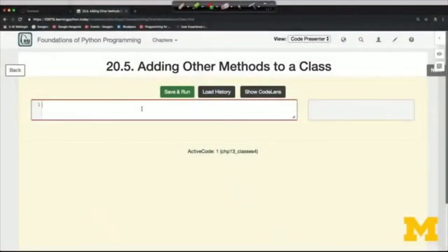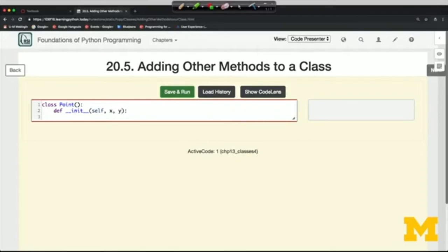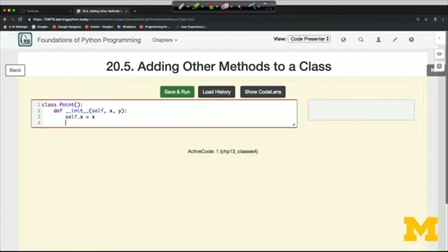Welcome back. So last time we talked about creating classes. And again, the way that you create a class is you say class, and then the name of the class, which usually starts with a capital letter. So I'll say class Point. I'm going to leave open and closing parentheses here. Then you usually declare a constructor method, which is dunder init. And every method takes in an argument self. In the case of Point, we'll call x and y the arguments of the constructor. Then we set the instance variables inside of the constructor. So I'll say self.x equals x and self.y equals y.